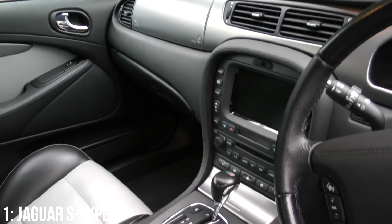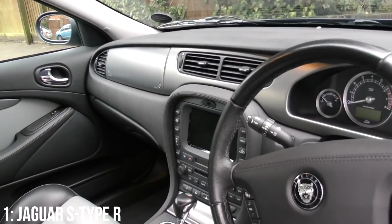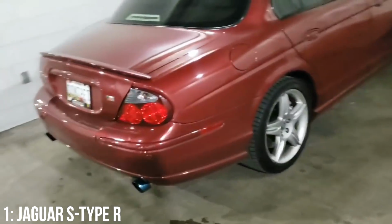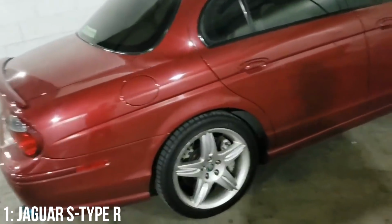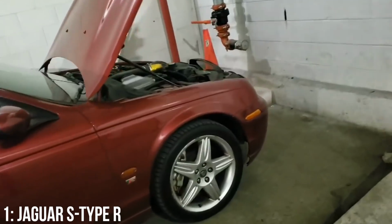There are some other known problems with some of the piping failing around the supercharger, and bushes should be checked for wear, particularly if you get any knocking noises, as this car is quite heavy. A final point to note, rust is also a known issue on these, particularly around the sills and wheel arches, so worth checking if you're on the hunt for one.